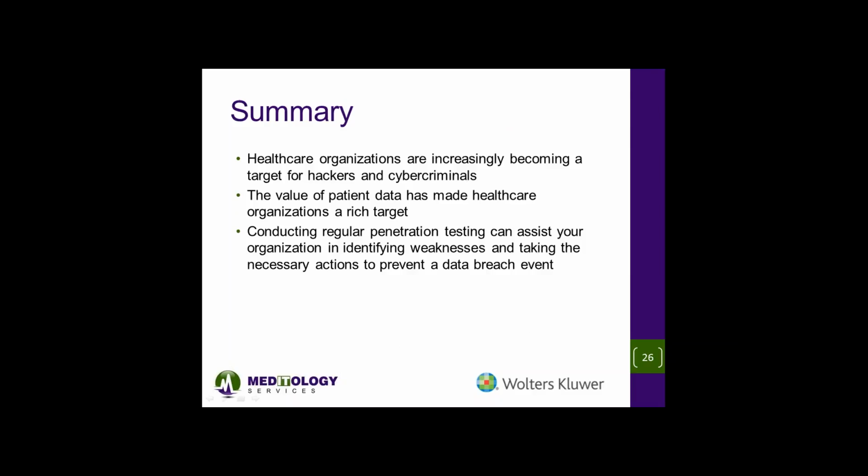So with that, I'm going to summarize a couple key points here, and then looking forward to hearing from the Wolters Kluwer folks on some of their approaches for handling after the penetration test is done, how you can start prioritizing. But healthcare organizations are a soft target.